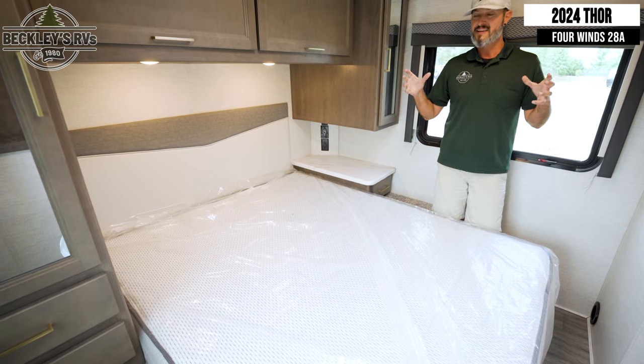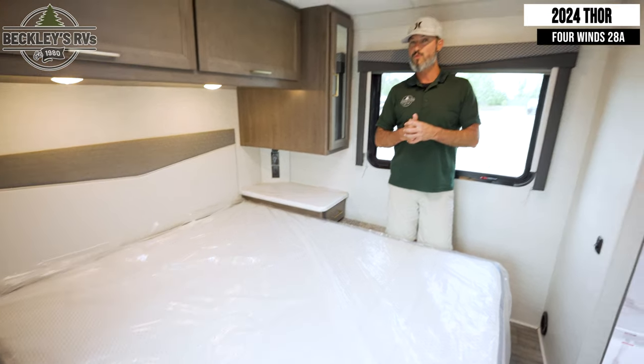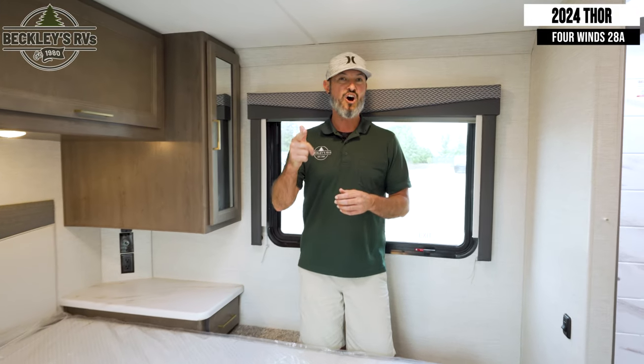So there you have it, the Thor Four Winds 28A. Awesome, amazing, and able. All right, so we have it: a floor plan, Class C motorhome under 30 foot that has over 11,000 pounds of cargo and towing capacity and can sleep 6 to 8 people. I love it. It's a Thor Four Winds 28A, A for awesome, amazing, and able.